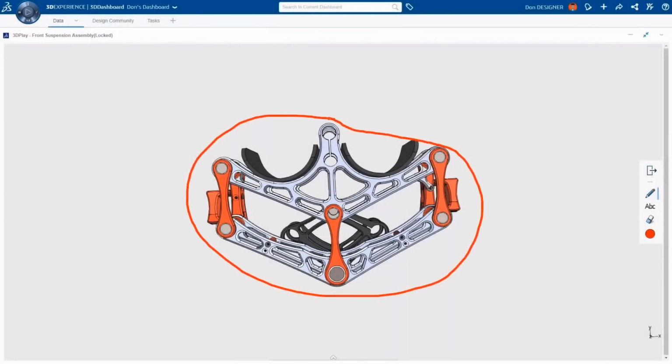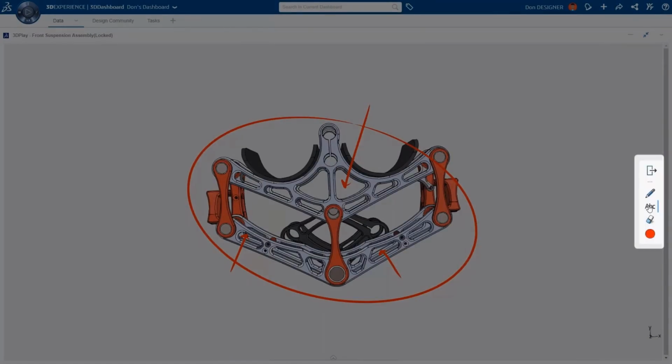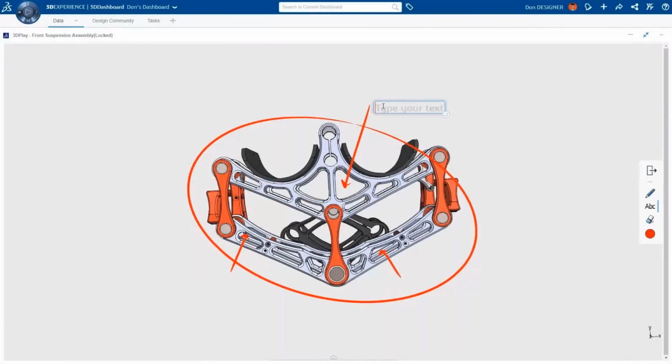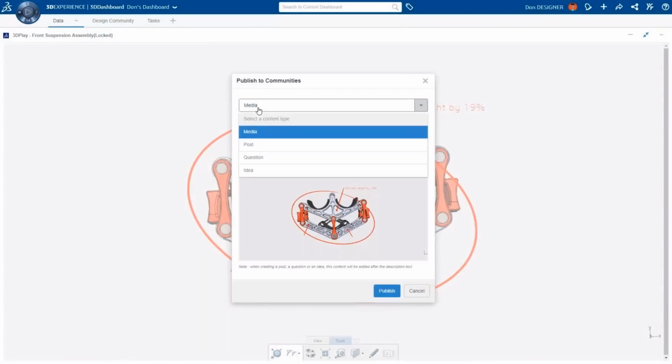Instead of just sharing an image, Don is going to want to emphasize the changes, so he's utilizing the pen tool to make things like circles and arrows so he can identify the cutouts and pockets that he's now made to this front suspension. Don also calculated how much less this new front suspension weighs versus the old one, and he's going to add that metric as a callout as well. So he's ready to share with the rest of the team, so he captures an image and shares it with the design community.